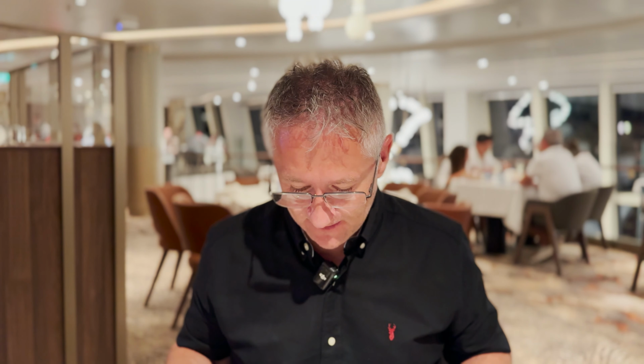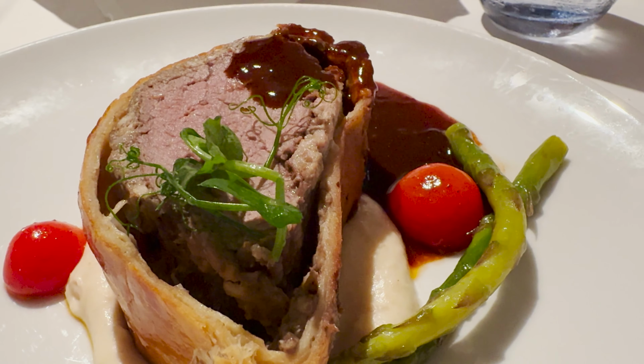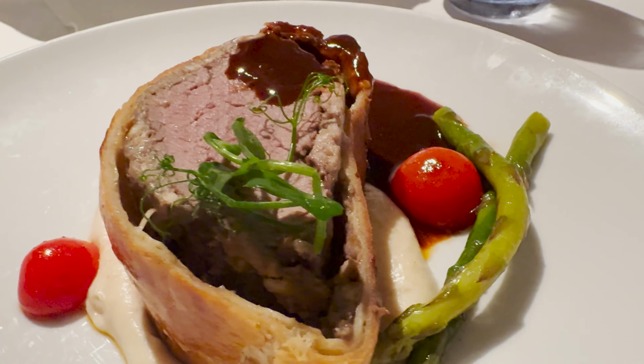It's arrived and I have the beef Wellington with a truffle Madeira demi glaze. Looks really, really good. Let's tuck in. Just finished my main and I enjoyed the beef Wellington.